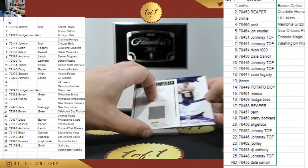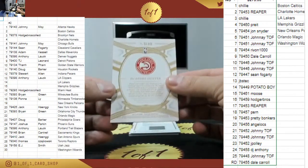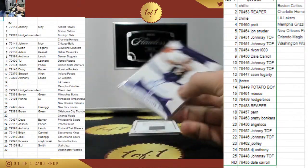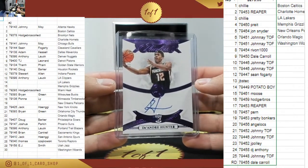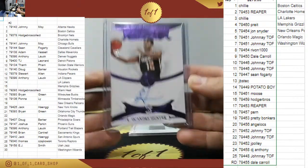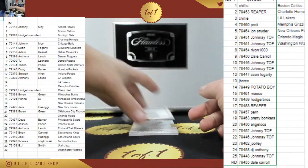Next up. DeAndre Hunter, 3 of 3. Wow. Atlanta Hawks going to Johnny Moy. That is clean. 3 of 3, purple. Might be my favorite parallel. DeAndre Hunter, 3 of 3. That is so clean. 3 of 3, DeAndre Hunter.